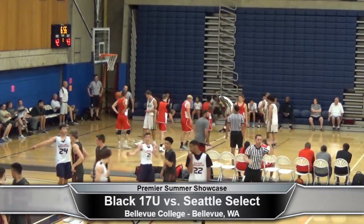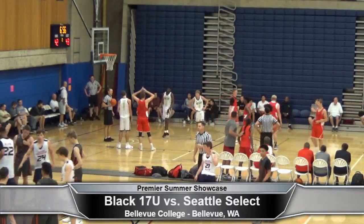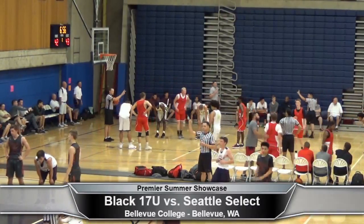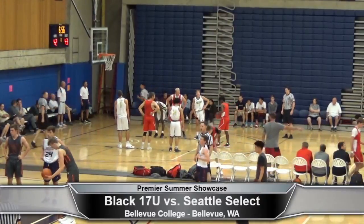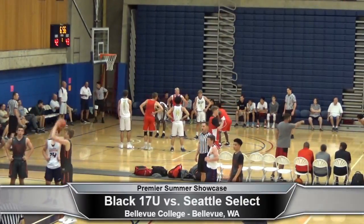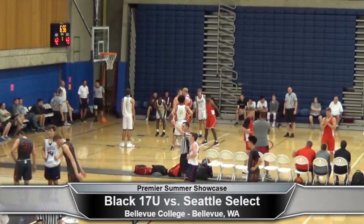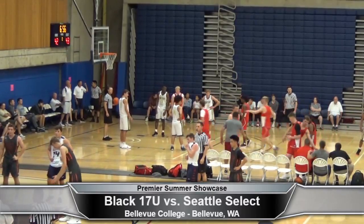Dixon gets to the line. He'll shoot 2. Very similar second half to the first half. Both teams executing, patient. And though Select has gained a lead and held it, it's never been more than 5 points. Both teams staying within punching distance of one another.